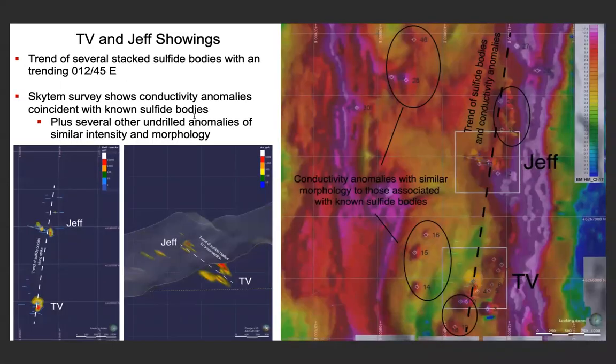So looking at our TV and Jeff showings, this formed the focus of our 2020 drill program. We're looking at a trend developed using historical drill information from the mid 1990s, showing that we had some gold enrichment lying along a trend of 12 degrees in azimuth and dipping about 45 degrees to the east. We were at this point still trying to show that we were dealing with the east limb of the Eskay anticline here, further to the south than it had been mapped previously.